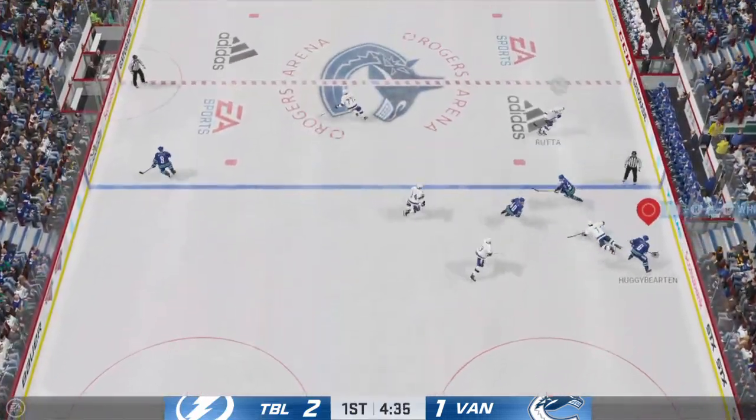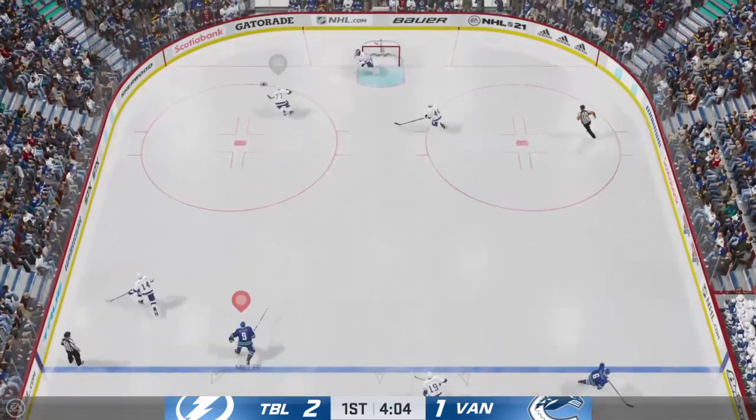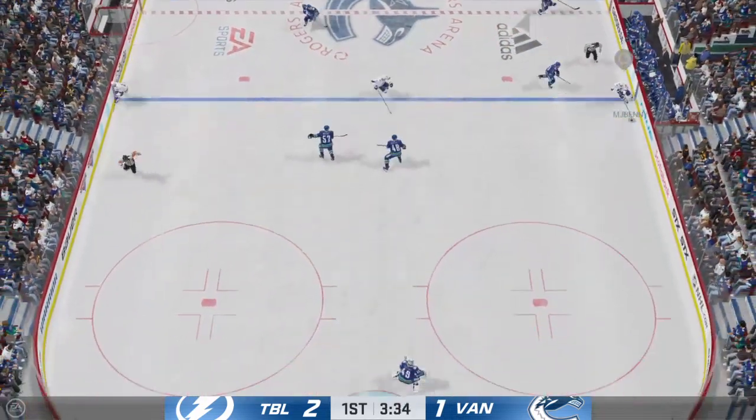Levels them with the hit. Vancouver's got it against the boards. That's a good heads-up play at center ice. Puck picked up by Hedman. He takes a moment to backtrack, but maintains possession.